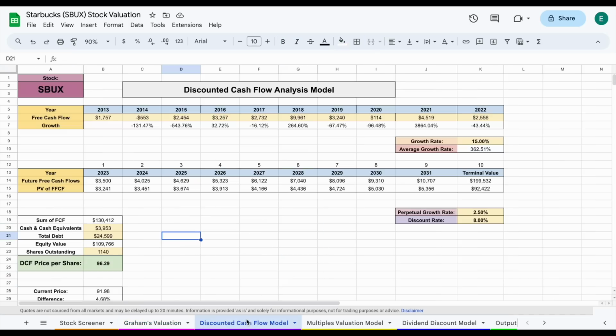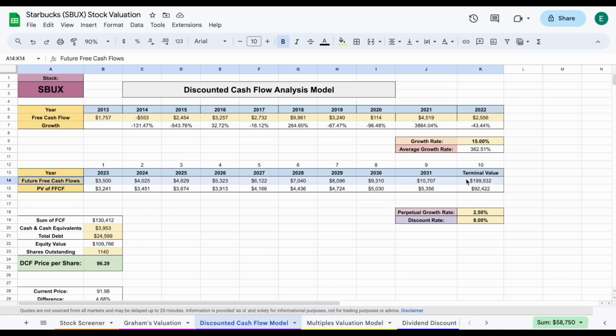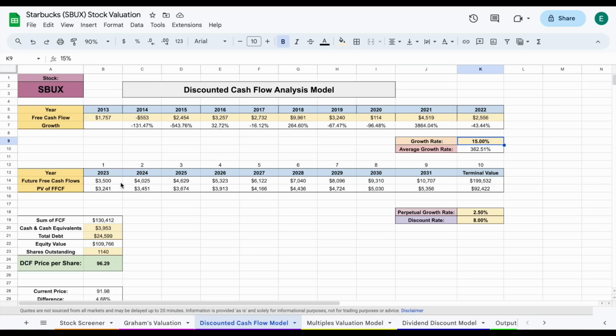Now, the next one we'll look at is going to be our discounted cash flow analysis. And this is essentially a way to project the intrinsic value by seeing how much free cash flow this company is going to produce in the future. So to analyze this, we look at the historical free cash flow metrics for this company. We apply a growth rate projection to the future free cash flows, which in this scenario, I'm projecting 15% free cash flow growth rate. We find the present value of those future free cash flows and add them together, add the company's cash and cash equivalents, and subtract out the total debt to get the equity value.